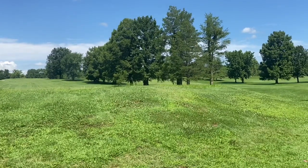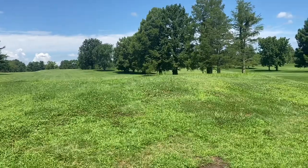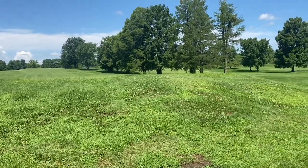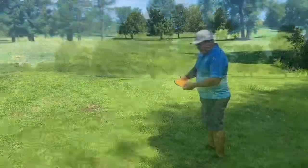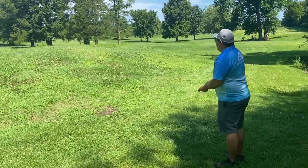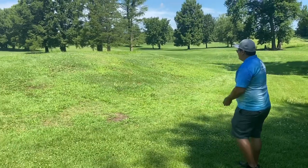Some people like the big hyzer play. I'm personally going to go with a little bit of an overstable backhand flex shot. I think Mikey's going with a turnover shot, so there's a lot of options to try to get up there and get your birdie. All right, so trusty plasma wave yet again. Nice turnover into the headwind. See if I can get it to carry off into the basket.